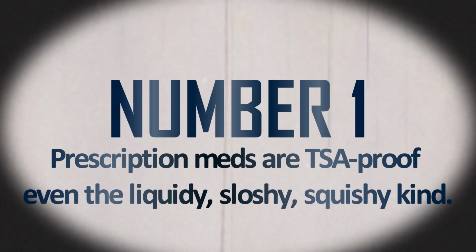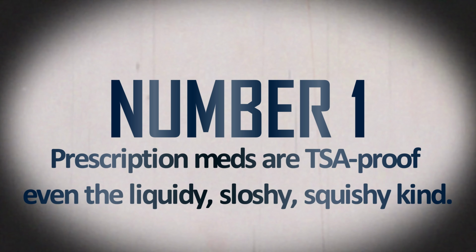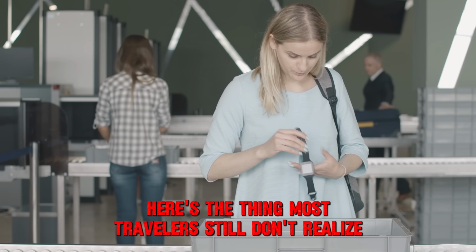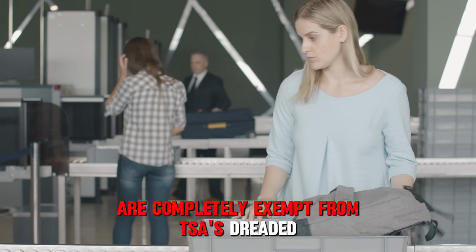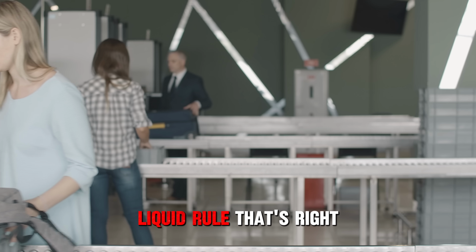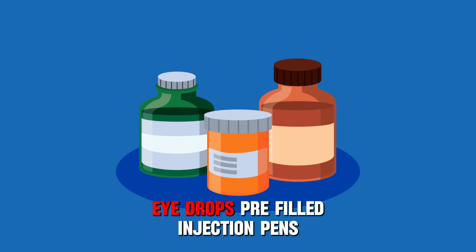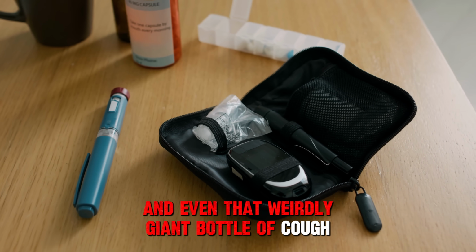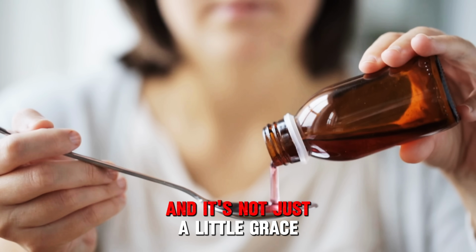Tip number 1. Prescription meds are TSA-proof, even the liquidy, sloshy, squishy kind. Here's the thing most travelers still don't realize. Prescription medications are completely exempt from TSA's dreaded 3-1-1 liquid rule. That's right, you can bring your full-sized prescription creams, eye drops, pre-filled injection pens, and even that weirdly giant bottle of cough syrup that looks like it belongs in a hospital supply closet, and it's not just a little grace.